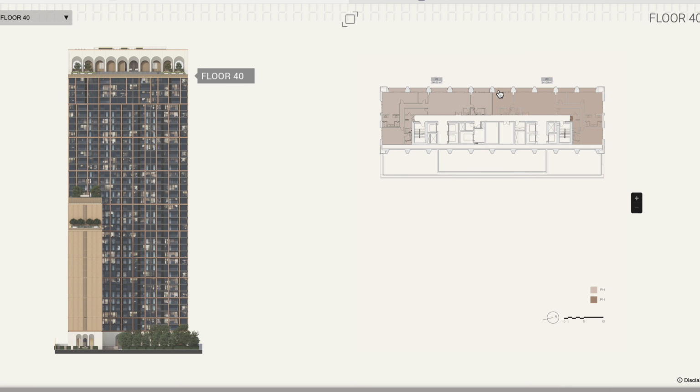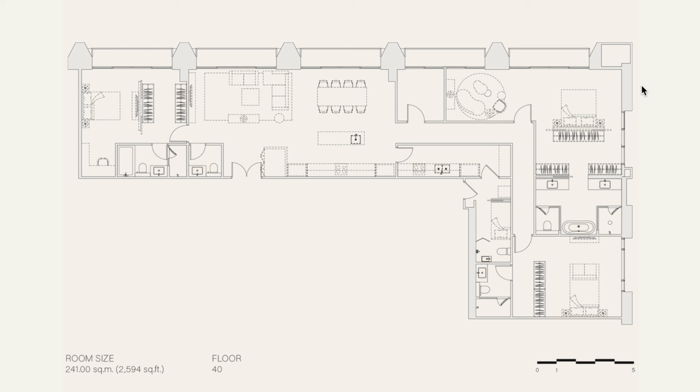Each one is 241 square meters. And I've also been told that one of them has already been sold. So you're left with just 1 here. And I'm not sure which exact one was sold, but we're going to look at the one on the right.